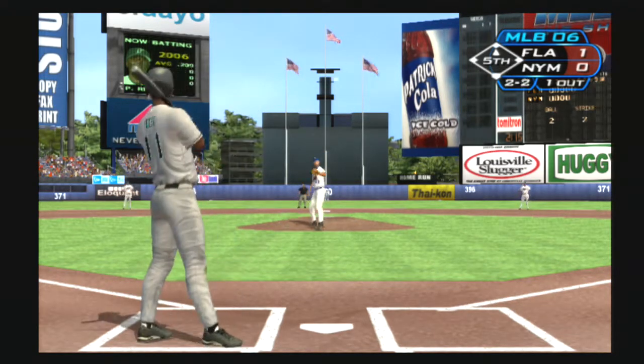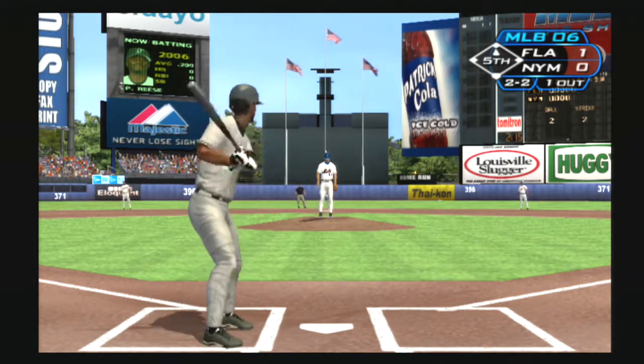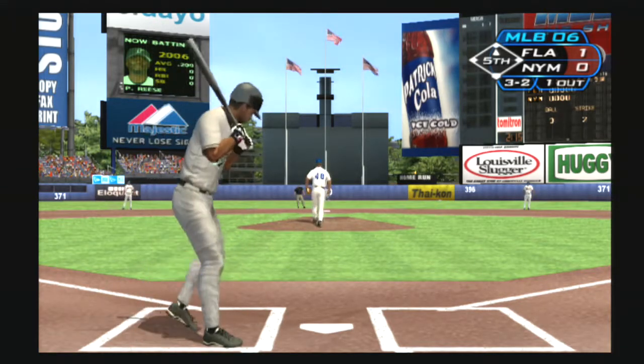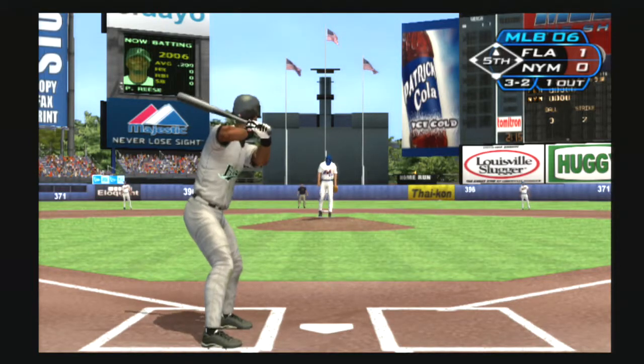Fastball is looked at for strike 2. Toughest location for a hitter right there. I'd take that too. 2-2 pitch on the way. And that's low, so a good eye there as he works the count back full. Josh Johnson will be next.